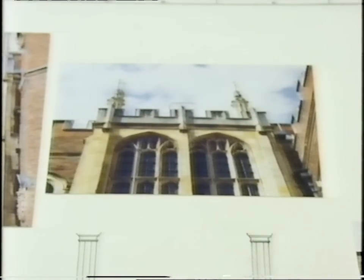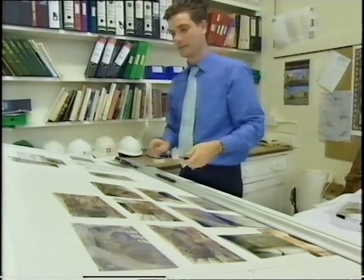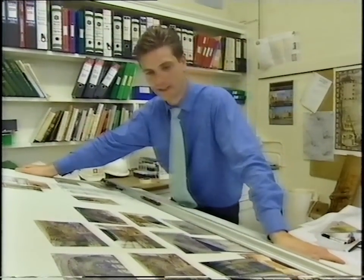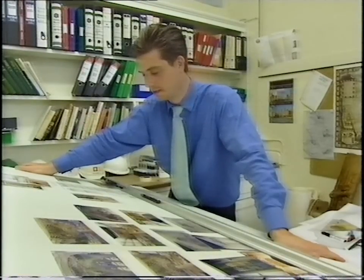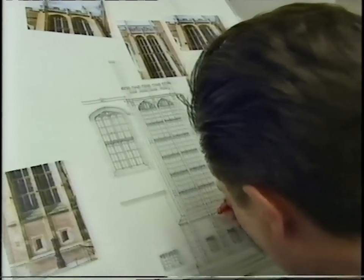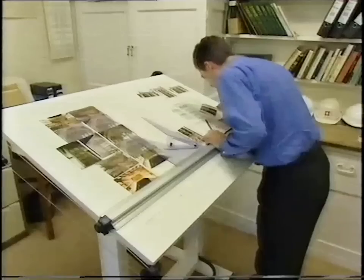I think we've proved something conclusive in my mind, that the oriel window is Wolsey's and not Henry VIII's, as previously assumed. Well, Jonathan's findings are controversial. They'll stir up a hornet's nest in academic circles. Despite the difficulties, he has managed to prove the historians wrong, and they won't thank him for that.